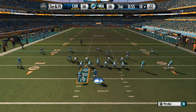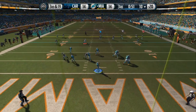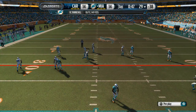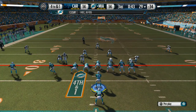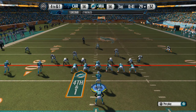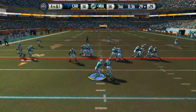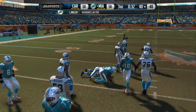No time to waste. They hurry to the line. Ryan Tannehill will take it from the gun. So they fail to convert on third down, but that's been one of the lone failures on third today. Tannehill's going to be in the pistol here. The Dolphins have it at the 29. It's Miller. It's wide open, and he's brought to the ground.